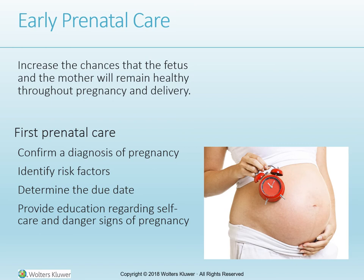Now, what do you think is the next question that a woman will ask in a doctor's office after the pregnancy is confirmed? Well, I'll give you the answer. The next question will be, when is the baby due? And the objectives of the care provider are a little bit more complicated and involve identifying all those risk factors for the pregnancy and will include also the education for the mother regarding self-care and how to recognize any dangerous signs that she needs to be aware of and what to do if she recognizes those signs.